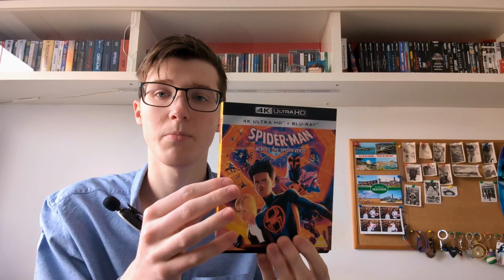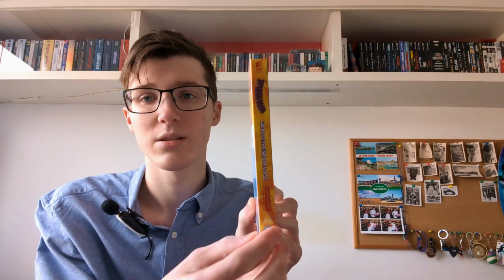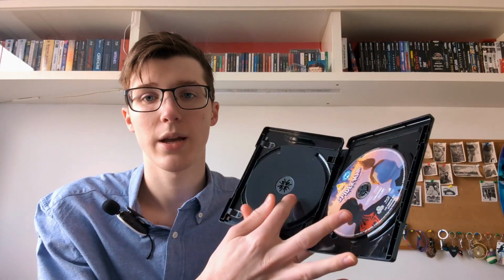Then we've got Across the Spider-Verse. This is a custom made slipcover because it didn't originally come with a slipcover, which is really annoying. I paid like 10 quid to get a custom one from eBay, and it looks pretty good. The colours are a bit washed out on the front cover, but the slipcover looks like it could be legit. Yeah. And then you got the 4K and the Blu-ray. This is almost as good as the first film. I absolutely love this film as well. I actually have a poster of it up on my wall over there, but amazing film.